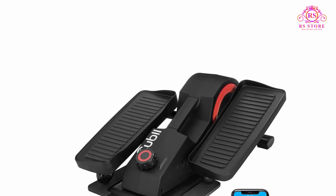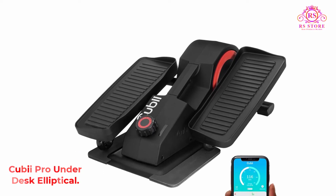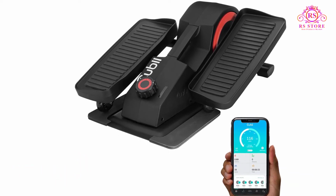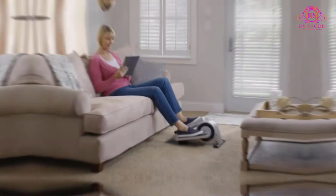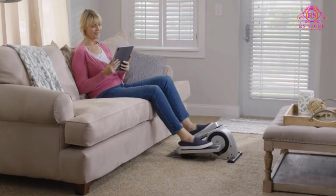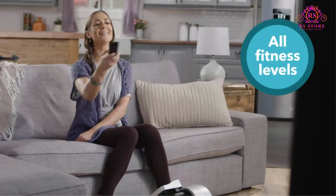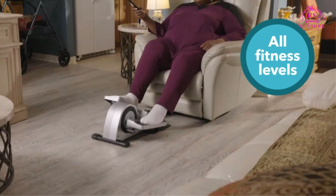Number 3. QBE Pro Under Desk Elliptical. Technically speaking, the QBE Pro is not a pedal exerciser. The exercising motion on the QBE Pro resembles more an elliptical trainer, hence why the machine is termed a seated under-desk elliptical. Although not exactly a mini exercise bike, we decided to include it here because this home office exercise machine provides many of the same benefits pedal exercisers do.